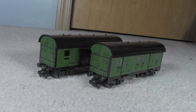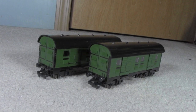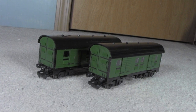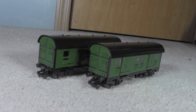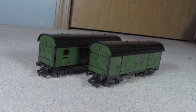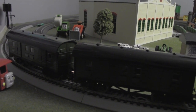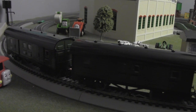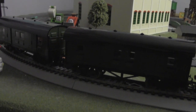So yeah, now that I've already talked about these two, well, that is just the appetizer. The main course, on the other hand, let's go up to my layout and test those two out. Alright, so it looks like we got both of the green mail cars out and about on this fine layout, about ready to give it a test run.